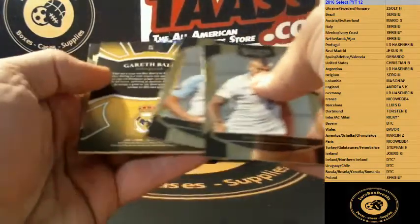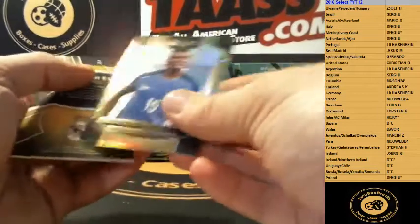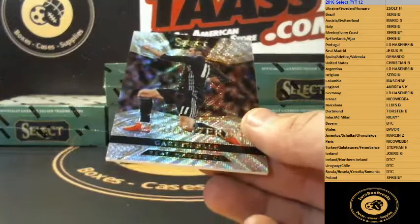Lewandowski. Gareth Bale, Real Madrid, this time. Pogba, Prizm, France. Madrid. Gareth Bale, equalizers.